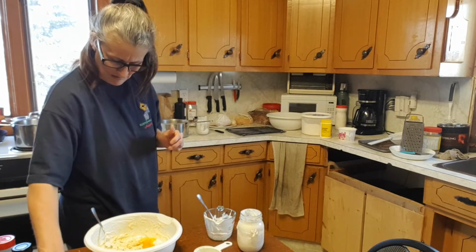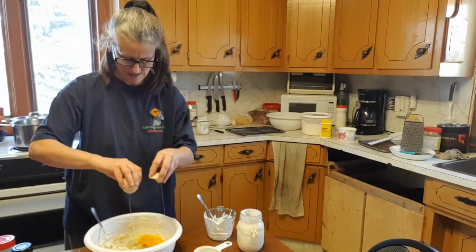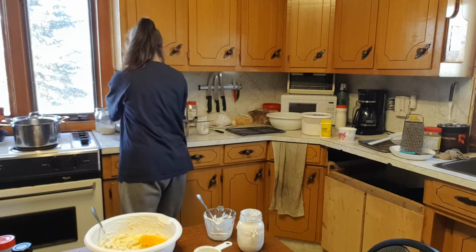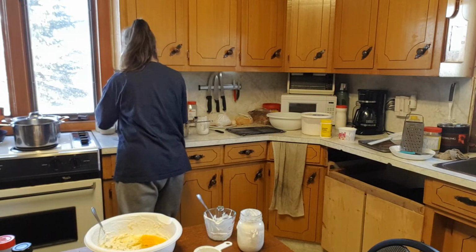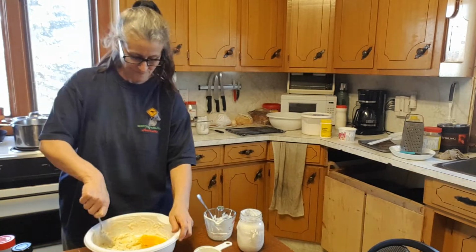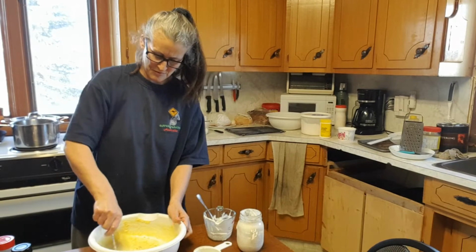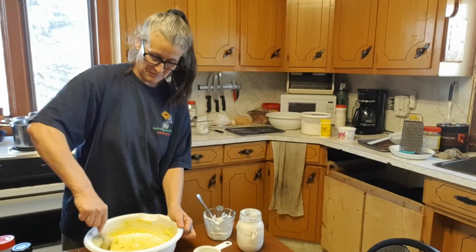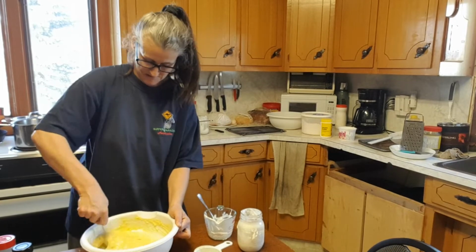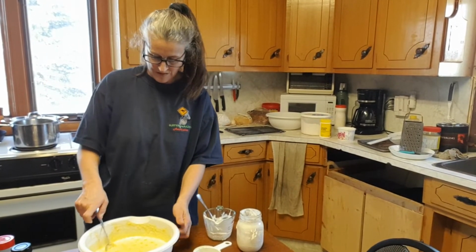About 2 eggs in this. I'm not too sloppy. Yeah, I would say that's plenty sloppy. We don't need more eggs than that. Plenty good.